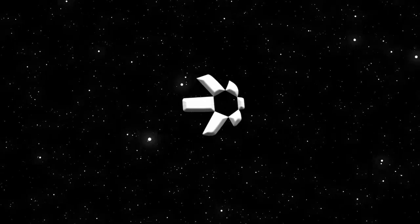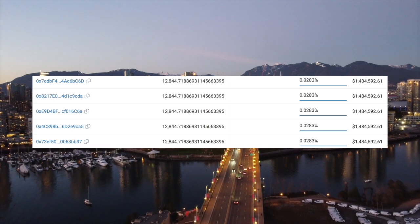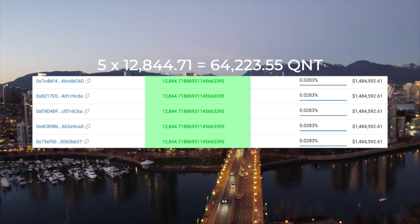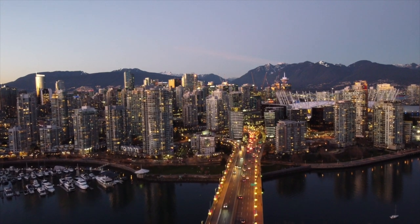And keep in mind, this isn't like a small scaled amount. We also see these 5 wallets here that are all again holding the exact same amount. This time it's 12,844. So quite a bit less than the 51,378 QNT wallets we were just looking at.